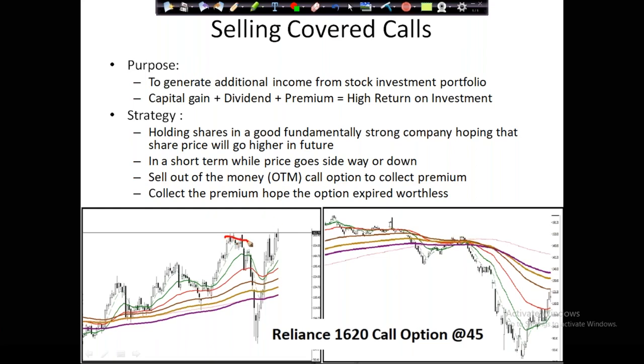Suppose this is Reliance, and the price goes up in this area to 1620. This is the weekly chart, and we can see the price is running in an uptrend. In this area we confirm that the price will temporarily fall, or you can say retrace, from this area. At that time we will apply this strategy. First, you know, this is the weekly chart.